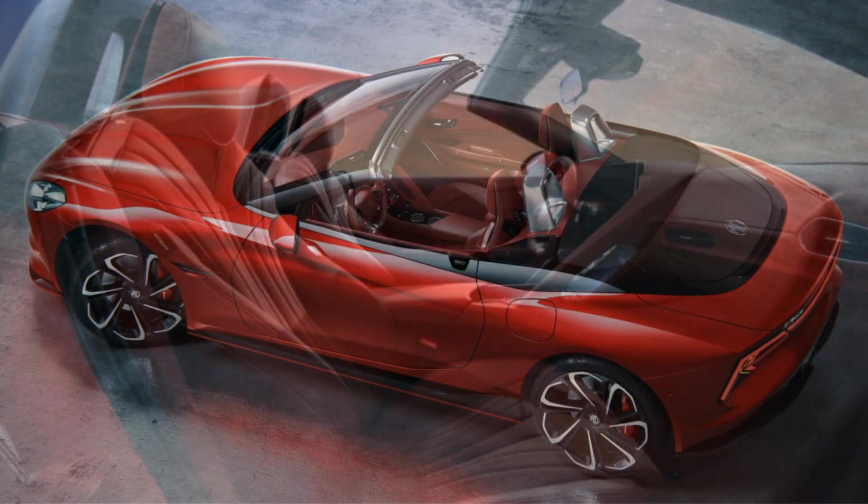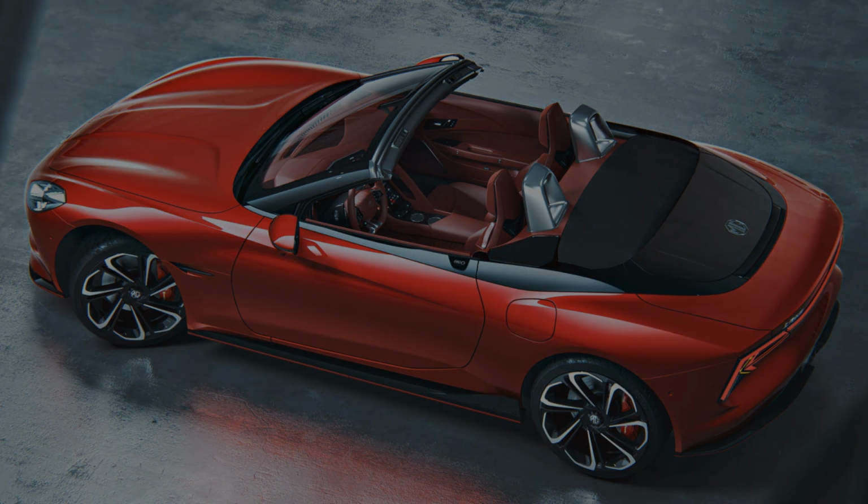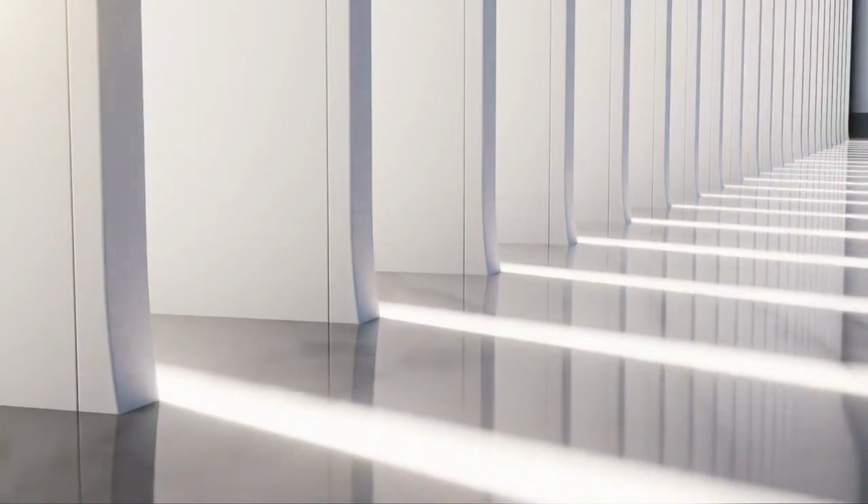So while in many ways this is a return to MG's roots, it is markedly different in market position. I'll go over the pricing and competition later in the video, but it's clear from the design that this isn't a Miata competitor. But does it have high-end performance to match the high-end looks?